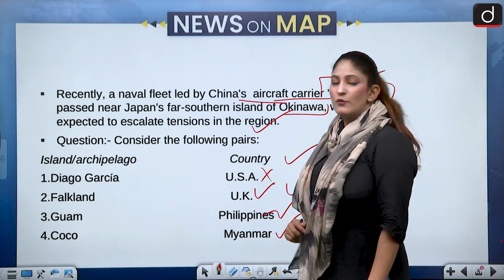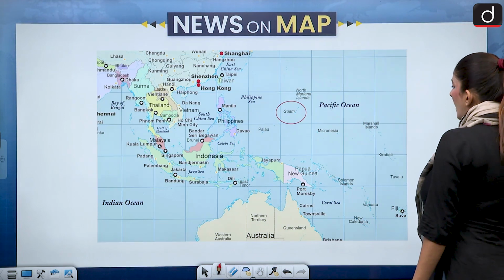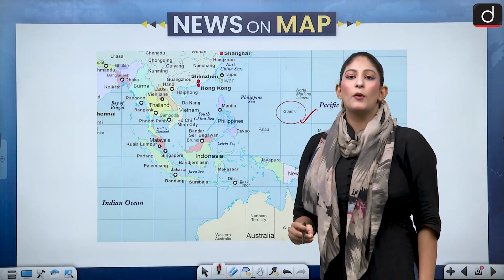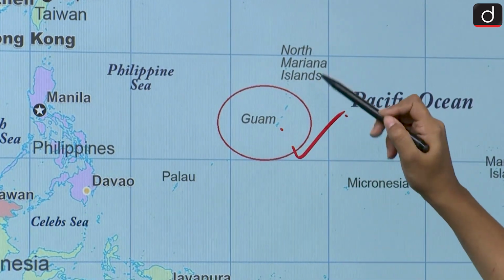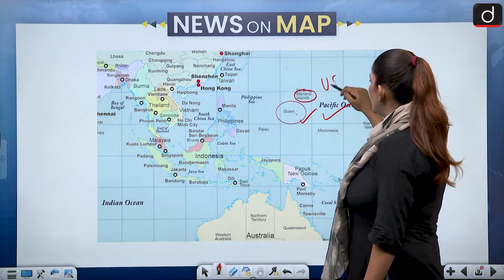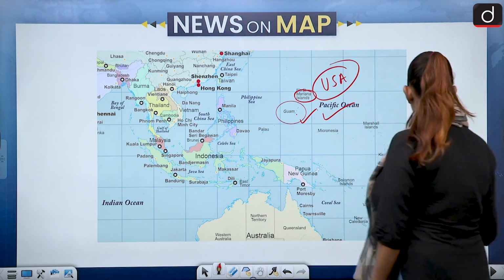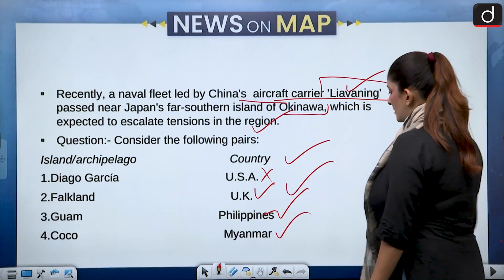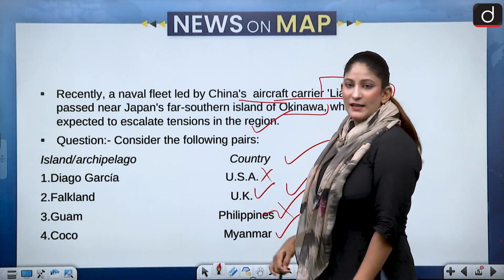Okay, then we have Guam, which belongs to Philippines. Let's see if it does or not. So Guam is in the Pacific, okay, and it is the southernmost, most populous and biggest island, you can say, of the Mariana Islands. It belongs to the USA. All right, so another thing to be kept in mind over here, and that makes the third pair. I guess it was Philippines. No, it's the USA. So up till now, only the second one is correctly matched, okay.